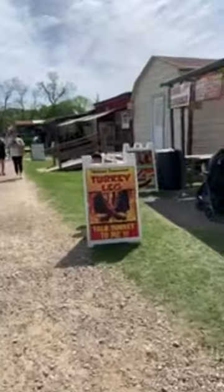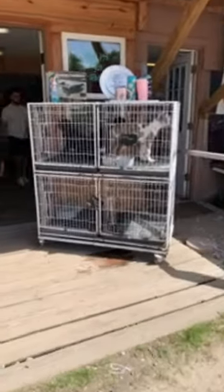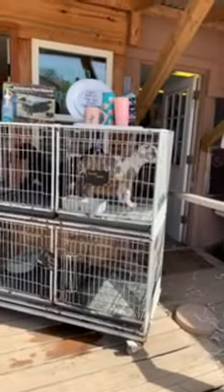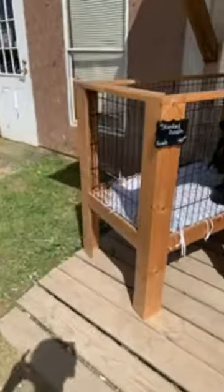Nachos, turkey leg. Happy Easter, Great Dane, Min Pin, Standard Aussies. Look at that kennel. That's an old kennel. That's the same kind I sell too. Welcome, Mini Pin Man. Standard Aussie. Look at that. That's pretty cool. This thing.